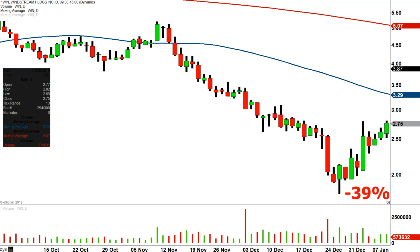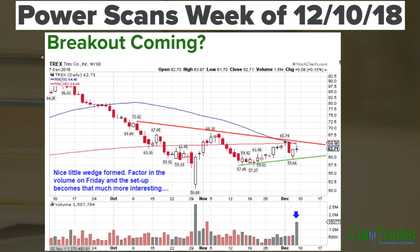Another alert here to focus on was TREX, and again, is there some sort of breakout coming? I could have put this into a technical pattern category, but I mentioned that a nice little wedge had formed right there, and just kind of a question of, hey, volume's kicking in, maybe some sort of breakout is getting ready to occur. Let's keep an eye on it. So let's see how this one played out.